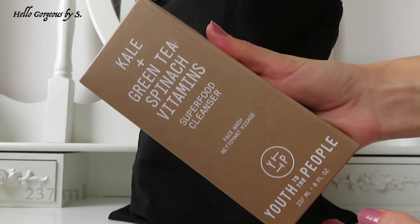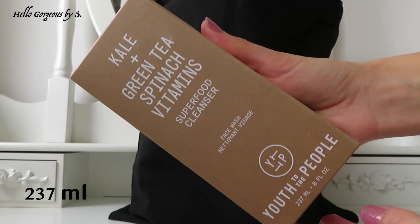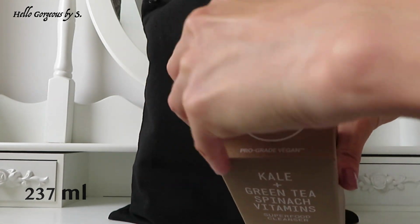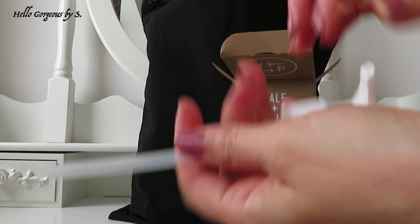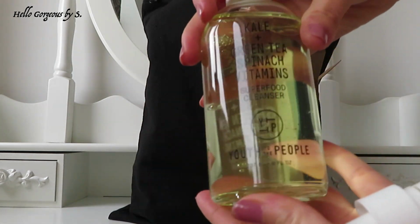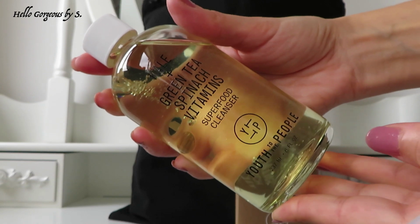Next we find a well-known face cleanser from Youth to the People, Superfood Cleanser. We find this cleanser in the Cult Beauty Advent Calendar and I started to use it. It is a very gentle face cleanser, it's not harsh to the skin, it smells lovely, very nice product.